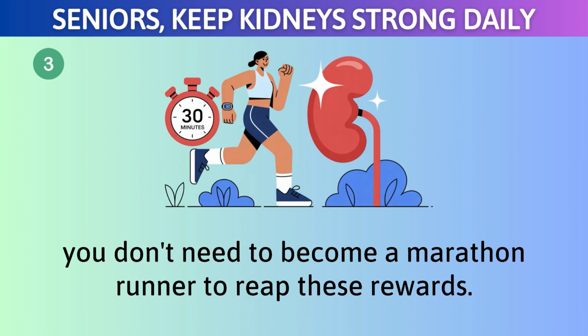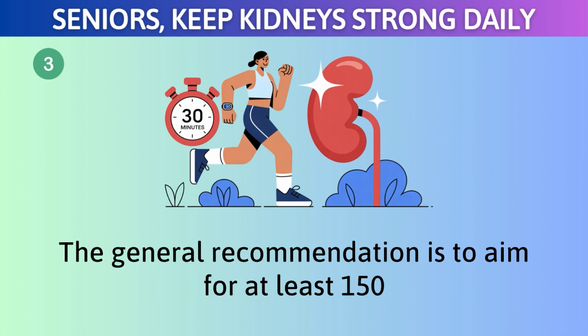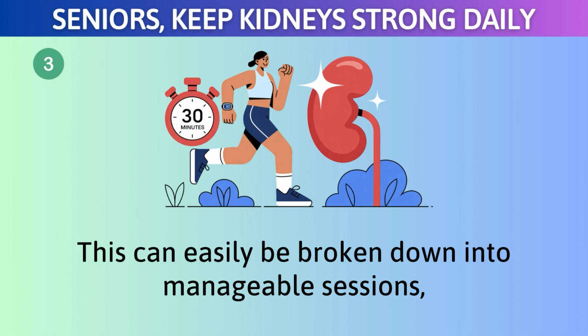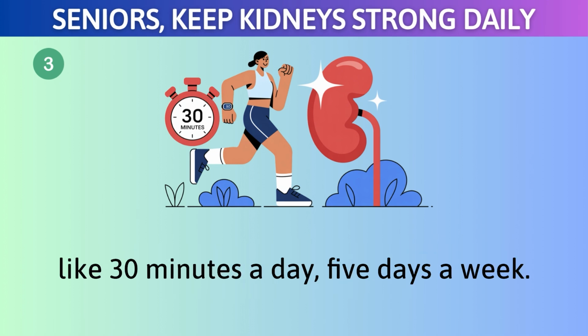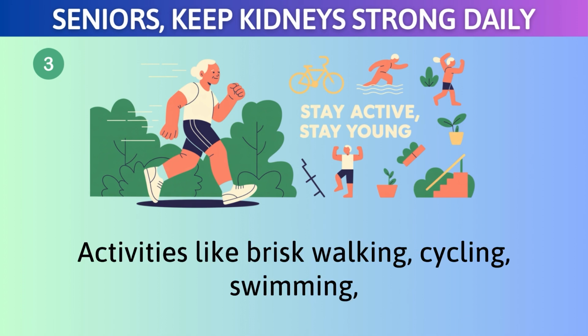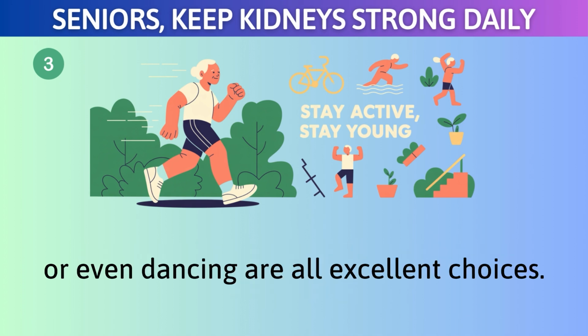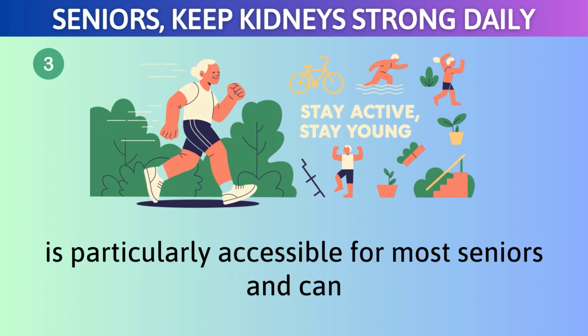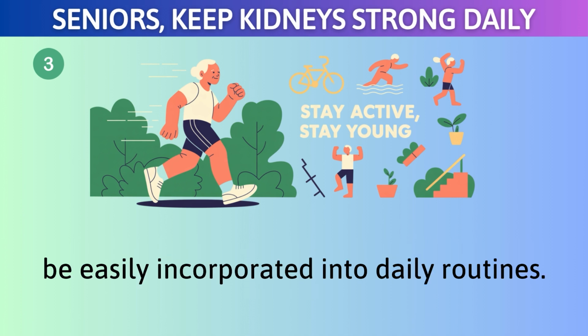And the good news is, you don't need to become a marathon runner to reap these rewards. The general recommendation is to aim for at least 150 minutes of moderate intensity aerobic exercise per week. This can easily be broken down into manageable sessions like 30 minutes a day, 5 days a week. Activities like brisk walking, cycling, swimming, or even dancing are all excellent choices. Brisk walking, for instance, is particularly accessible for most seniors and can be easily incorporated into daily routines.